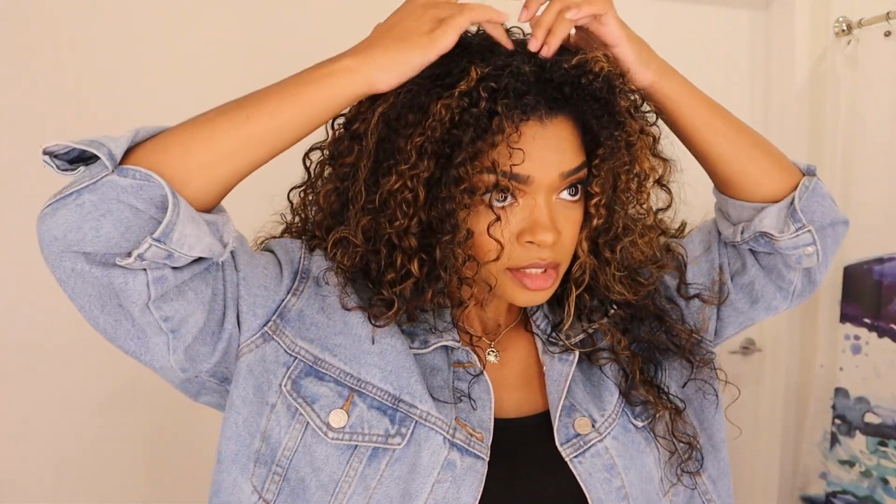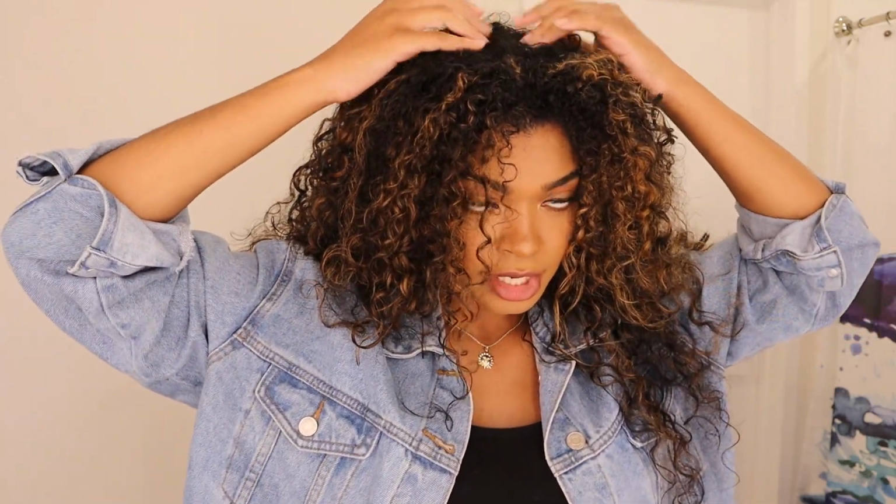All right, that looks pretty good to me. So I don't do a hard part. I just move with my hand where I want my hair to go. And then the first thing I do, I'll just start fluffing the curls, picking it up with my hands and shaking them out, and then just letting them fall.